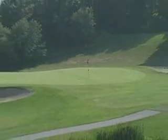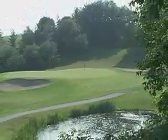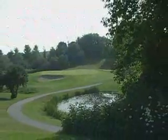So it's certainly not a penal par 3. It's challenging, but it's also very fair, and there's a lot of room over there to hit a golf shot without getting in trouble. So it's a good par 3, and it's about the right length.